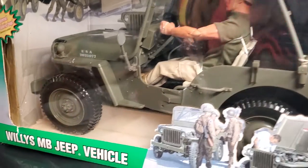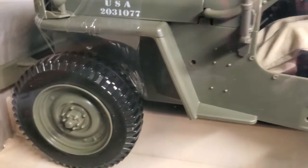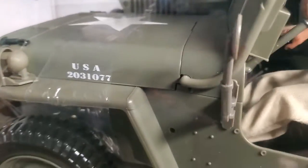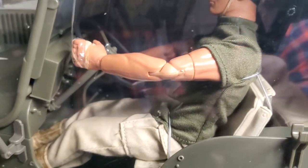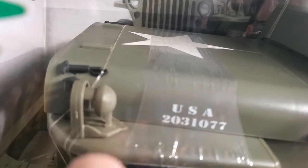Here is my G.I. Joe Willys MB Jeep vehicle. Tires are all rubber. We're talking about that heavy, heavy detail. You see he's got the shovel and the axe up here. He's got that cloth covering, which I absolutely positively love. Here's the detail we're talking about. Every little item here, very detailed.